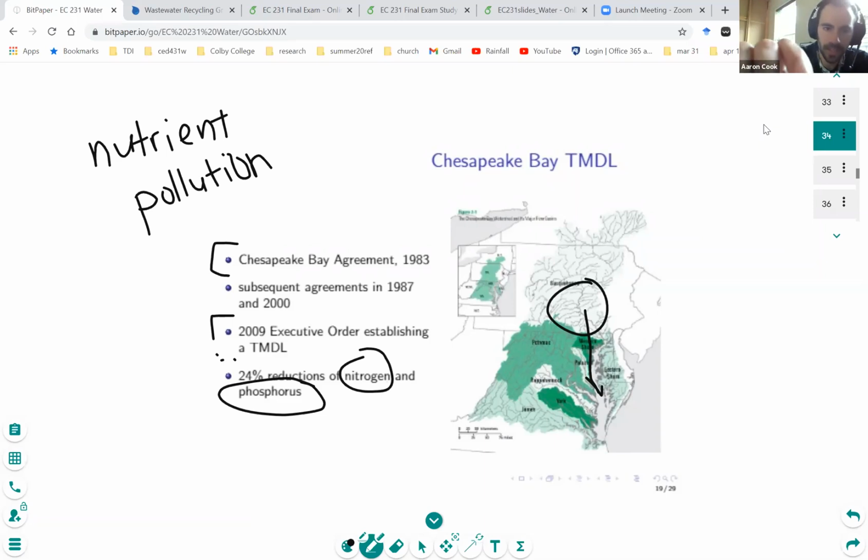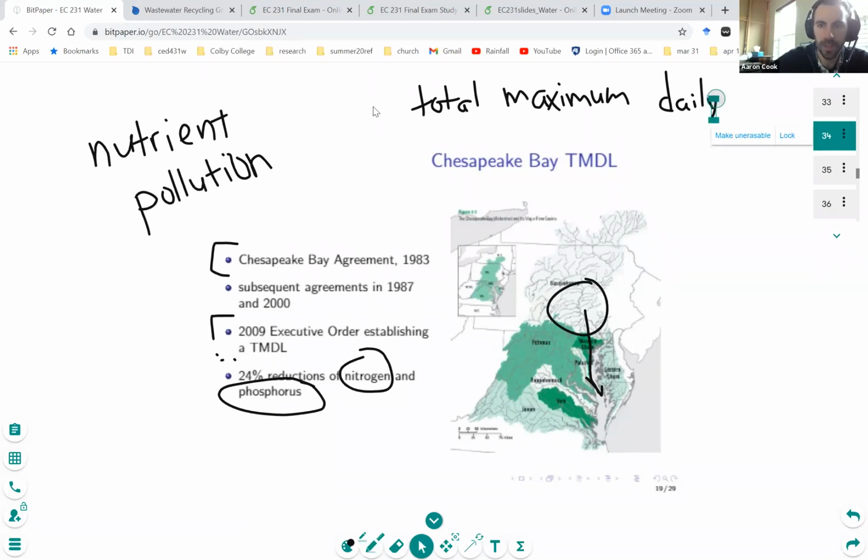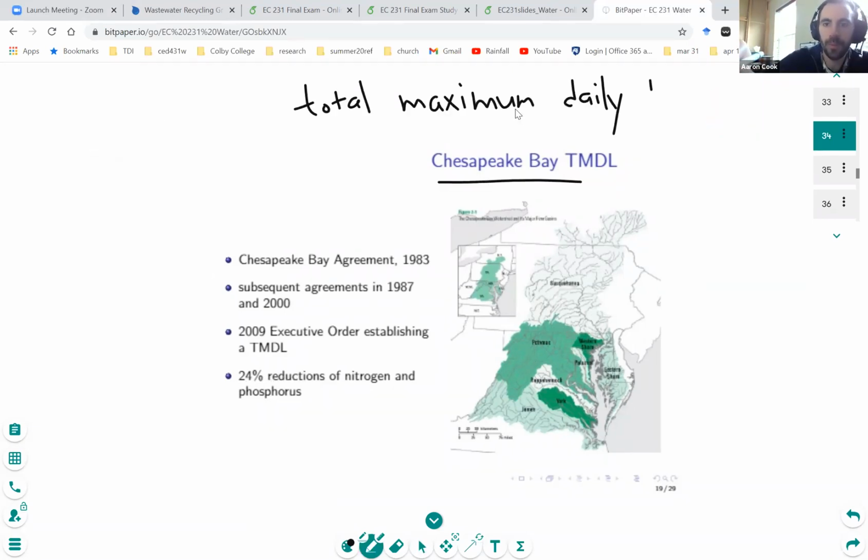TMDL, I should just say, stands for total maximum daily load, which is sort of the only provision in the Clean Water Act that allows for the regulation of non-point sources. The problem with non-point sources is that there's not the same legal authority to regulate them the way that there is for point sources. The Clean Water Act doesn't give the same kind of direct authority for the EPA to mandate practices on non-point sources, whereas they do have authority to regulate point sources.